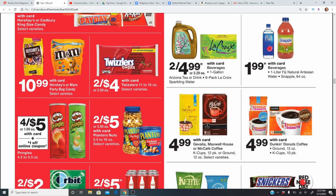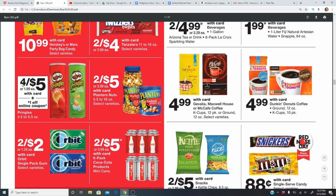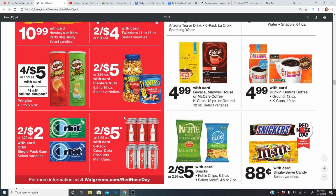$1.99 Fiji or Snapple juices. Love those. Those are good. 4 for $5 Pringles and a $1 off online coupon. With card and a $1 off. Okay, so they're probably 4 for $6. Then when you use the coupon, they're 4 for $5, which is a really good deal.